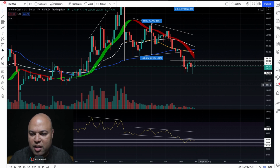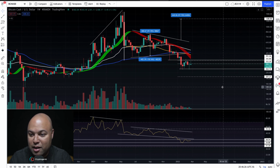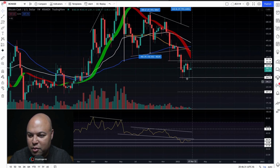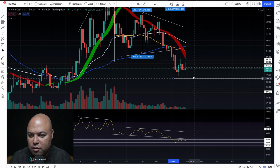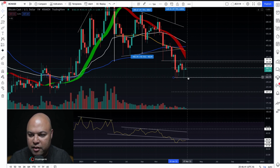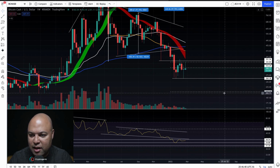Now, what does that mean to me? Well, that means that we've probably bottomed out. I don't think we're going to even revisit 264 here. I think we bottomed out. We double tapped this line here, went just a few dollars beneath where I expected us to go. The line that I drew was here at 264. I expected that to be the bottom. We went a few dollars beneath that down to 260. But I think we double tapped that line.